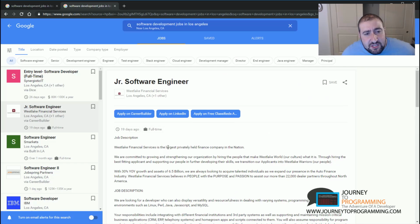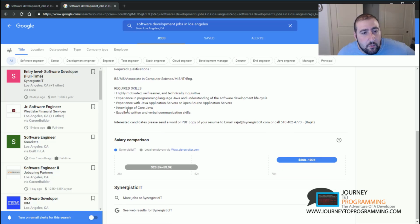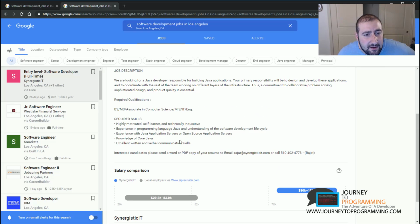So let's continue on here. And I actually want to go back to the Synergistic one and just talk a little bit more about its requirements here, because I kind of skipped over that. So they want somebody that's highly motivated. So they want somebody that works hard. They want somebody that knows how to program in Java.